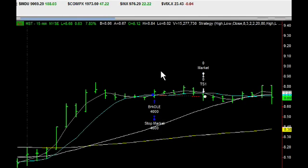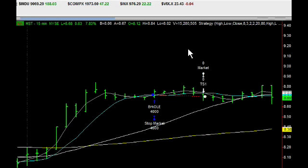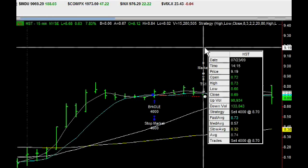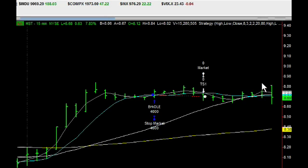We had just one trade on HST, and we got stopped out on a trailing stop on this losing trade. We got in at 1 o'clock at $8.72, got out at 2:15 at $8.70. Lost 2 cents on that trade, and that trade was a loss of $80.